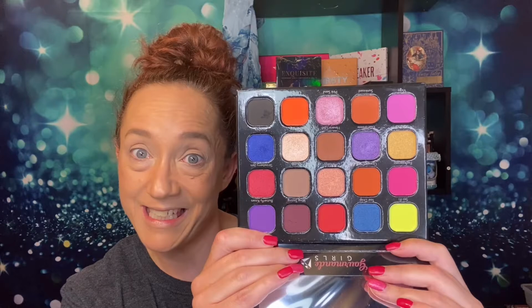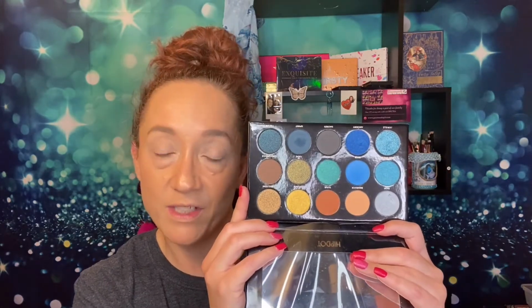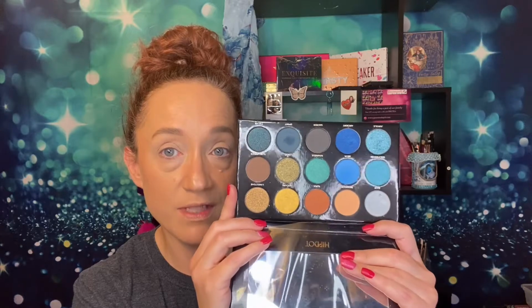Then I picked one of my new palettes, the Spectra palette from Gourmand Girls. I really love this palette as well. I'm not sure what color I'm going to dig into in this one yet either. We've got lots of options here, guys. Lots of options. Then I also chose this Hip Dot palette, which I won in a giveaway from Just Nina. I've used this a couple times, and I think I've done some really pretty looks with it. I really love this palette, and I'm just not sure yet, guys.